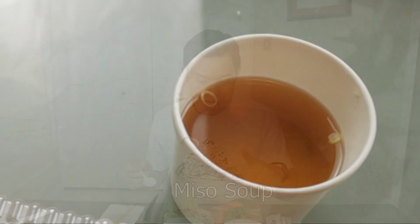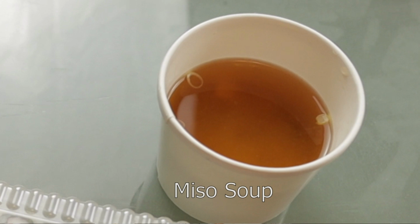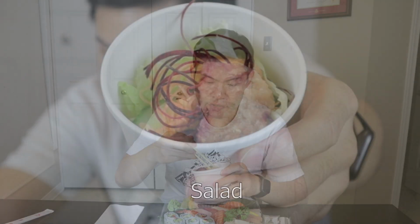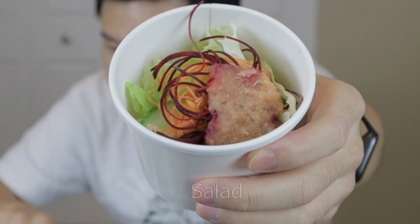So let's start out with the soup, and then we'll go with the salad, and then we'll go for the main. So let's check out the soup. It's a typical miso soup. Whenever you order from sushi places, they usually give you a miso soup to start you off. I've never had a bad miso soup. The ingredients seem all right. Stuff at the top, that's a dressing, but I'm not too sure what dressing that is. I'll test it out.